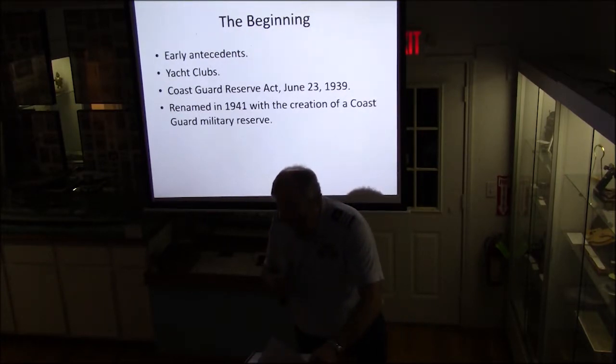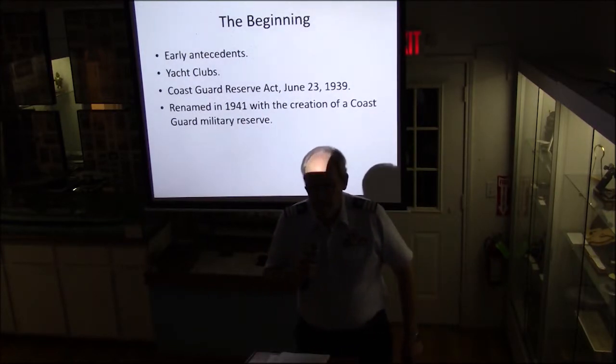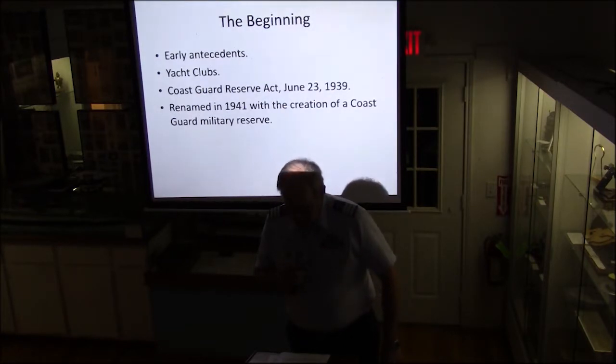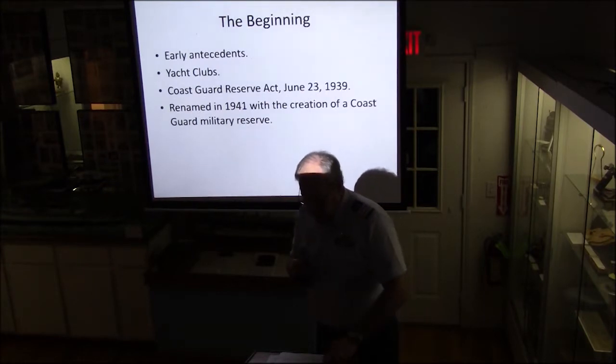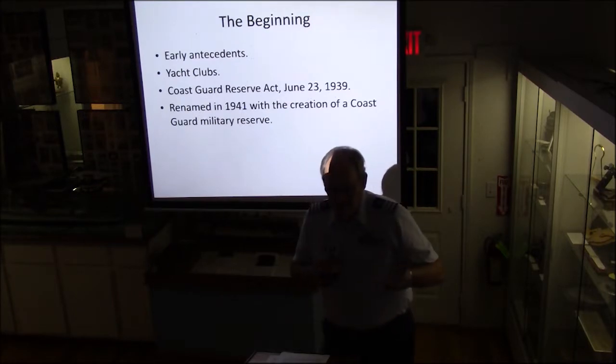Early antecedents. The auxiliary relates to the notion of naval militias that grew up really in the last century around the Civil War among yacht clubs, particularly in Boston and New York. The New York Yacht Club donated a vessel to the Navy during the Civil War. The Royal Yachting Associations in Great Britain have been working with the Royal Navy since the Napoleonic Wars. And during World War I, the Boston Yacht Club actually organized submarine watches and harbor patrols during World War II.